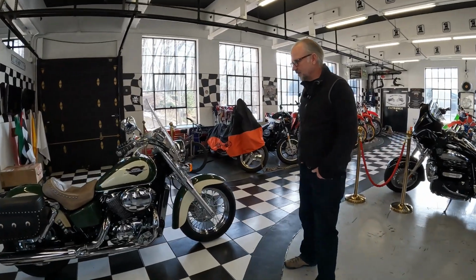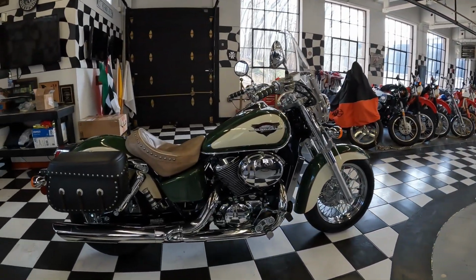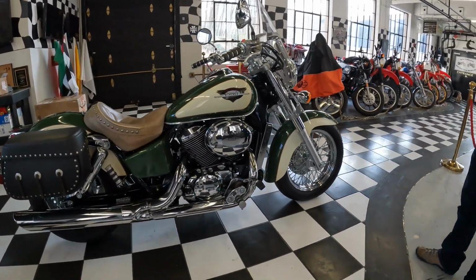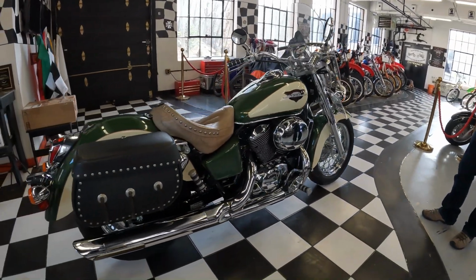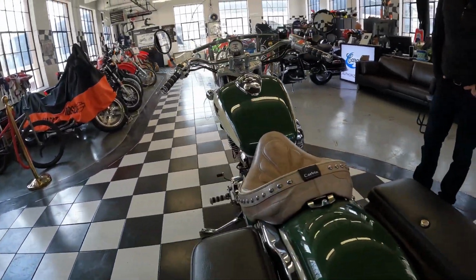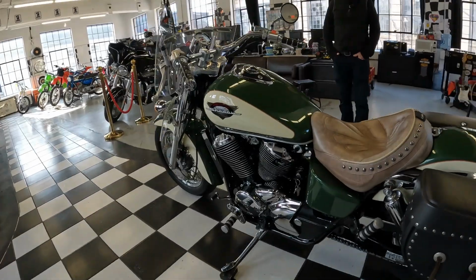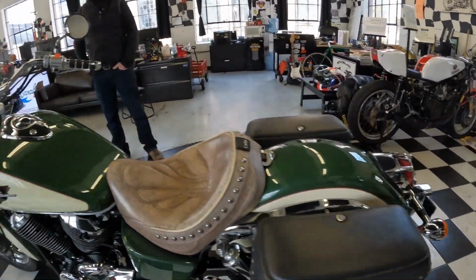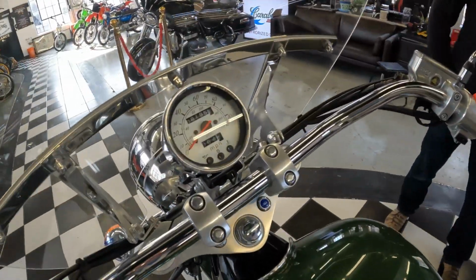Hey, check it out, guys. We're looking at a 1999 Honda Shadow 750, the Ace Edition, the American Classic Edition. This bike shows very little signs of wear, very well kept, original owner, one owner bike, low mileage. I think it's got somewhere around 8,000 miles on it.